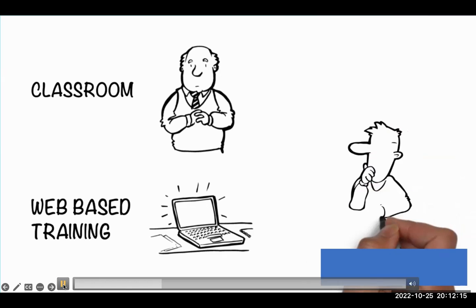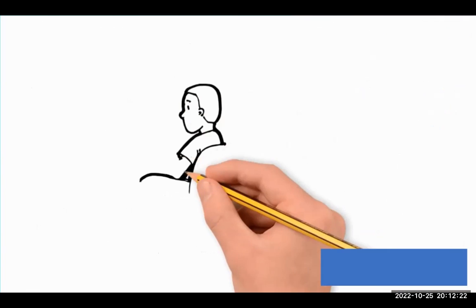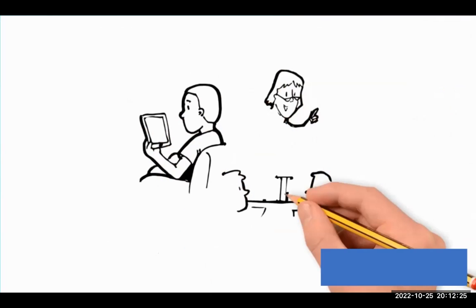But which is the best way to empower your team with the skills they need to be most effective? In short, neither. Rather than making the decision to go with just one form of learning, why not combine the best elements of both?